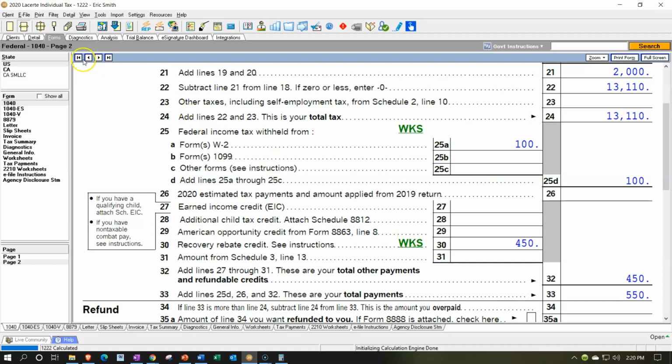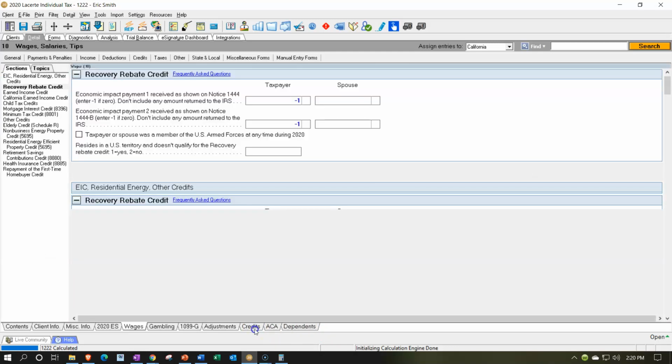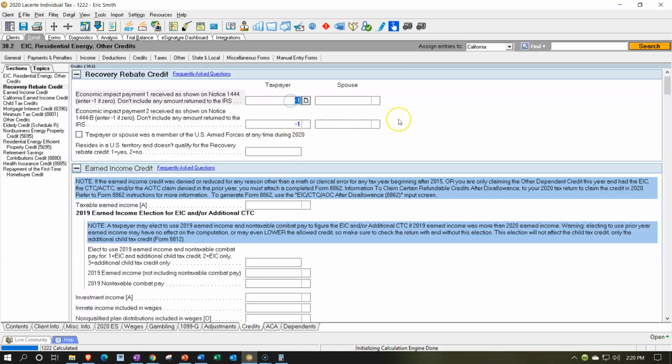Well, that would mean if I went back over and said, okay, well now they based my economic impact payment when it was 100,000, but now I only made 10,000, right? We're going to go back down to the 10,000, and then the recovery rebate credit over here, the amount that they paid me based on last year, I'm just going to divide that by 2, which isn't exact, but 225 and 225 is what we got because there was a phase out and they didn't give me the full amount because I made good money in 2019 and then I was crushed in 2020.